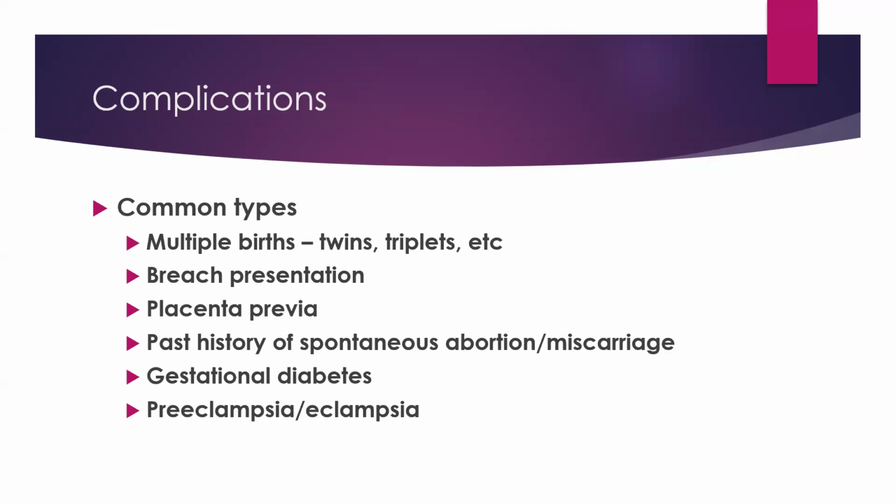Every time baby's head contacts the placenta, mom's going to have lower abdominal pain and maybe even some spotting blood. But baby cannot go through that thing. So it's going to be a C-section. If we see a woman in labor with spotting blood and lower abdominal cramping that's a little bit different, that's coming and going, then we want to consider placenta previa. Obviously, past history of miscarriages, gestational diabetes, and any history of preeclampsia or eclampsia is going to create complications for high risk.